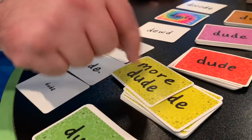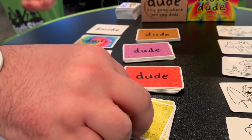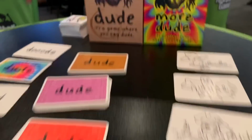One neat thing about this I'm gonna show you is if you take a look, the colors are exactly the same. So if, for instance, you wanted the pizza guy and the ghost and the tie-dye and the question mark, you can mix them together, and both games play together. So you can either play them together, or you can play them individually. It works either way. And that's Dude and More Dude.